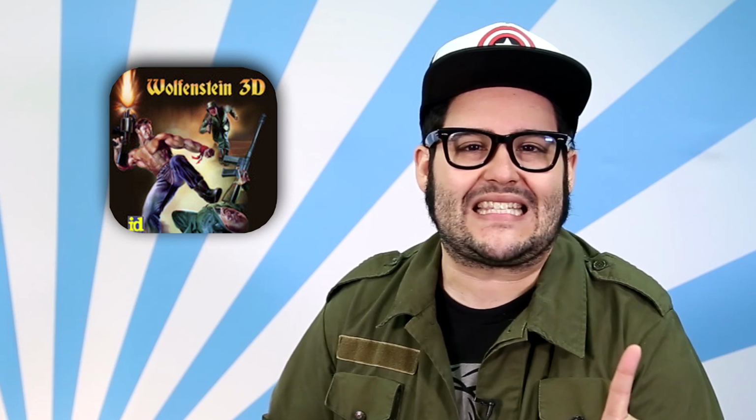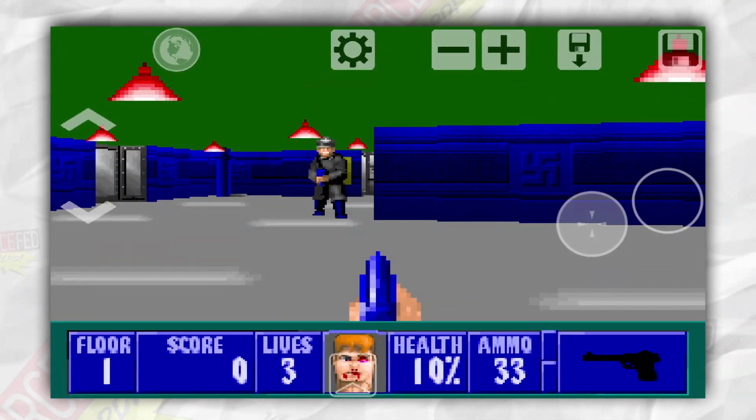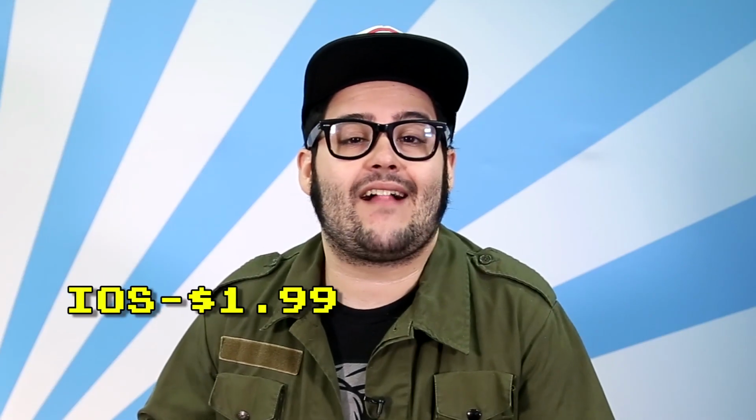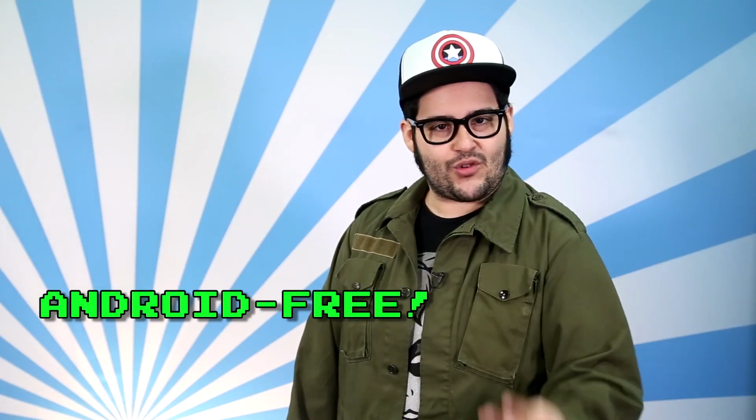The next apps are a nostalgia explosion. First up is Wolfenstein 3D Classic, one of the fathers of the FPS genre. Or Wolfenstein, whatever. It's just like Frankenstein, Wolfenstein. I'm just pronouncing it the way it's meant to be pronounced. You play as a dude killing Nazis. And if you played the original and loved it, you have zero excuse to not play this game again and get it on your phone and play it. Especially since it's $1.99 on iOS and free on Android. Shit, that's 3 points for Android this video.